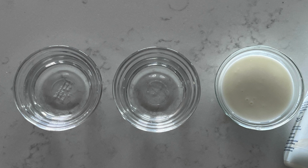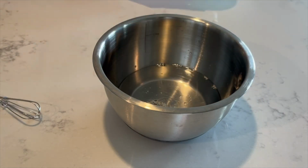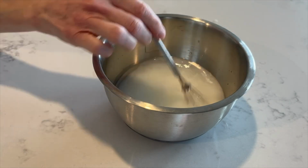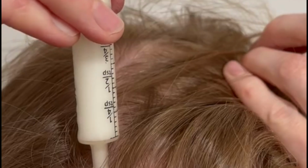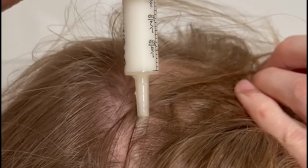Here's what to do. Dilute plain, unsweetened kefir in water. Start with 2 or 3 parts water to 1 part kefir. I like a 1-to-1 kefir water mixture, but try a more dilute mixture first. It can be quite acidic, so it's best not to use kefir undiluted on your skin. Apply it to your scalp, massage it in, and leave it on for a few minutes, then rinse, cleanse, and condition your hair.